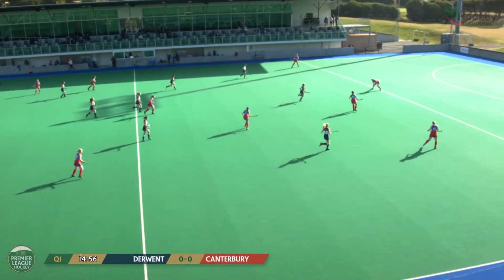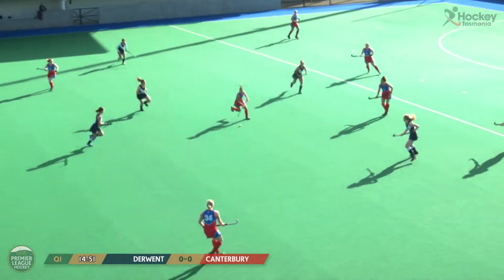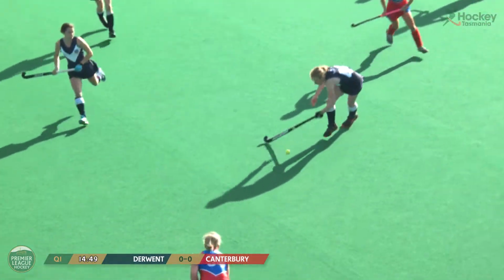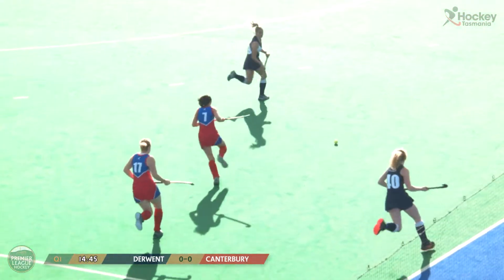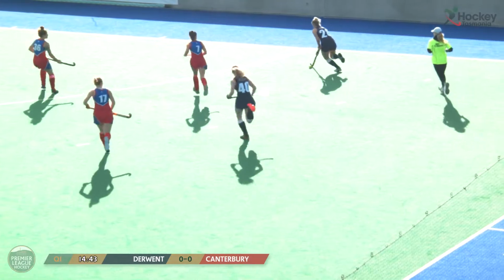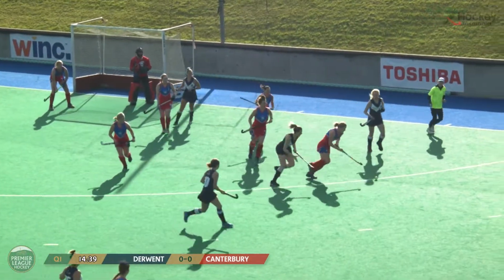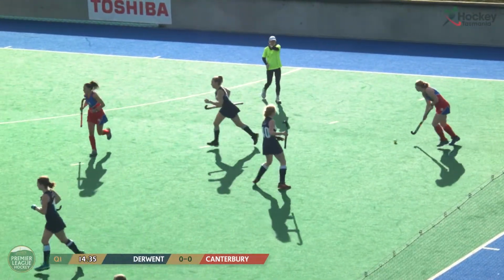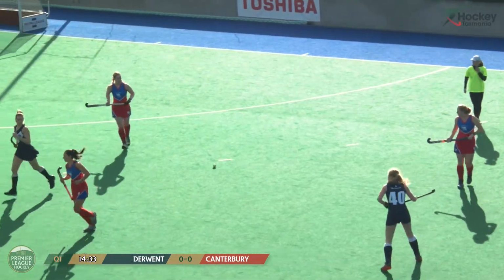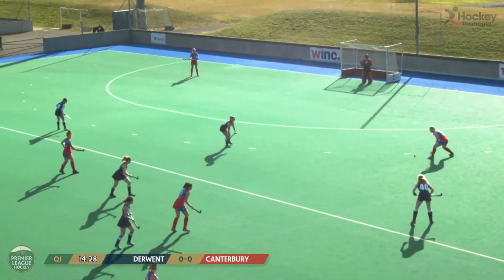But for the Lions, they are looking to build in the second half of the season and try and get themselves back up into a position where they can potentially challenge for the top four, as Molly Hayes for Derwent breaks into the circle early, tries to cut it back. Good interception by Prue Dugan to stop that attack in its tracks. Early attempt on the circle by Derwent, handled comfortably by the Canterbury defence.